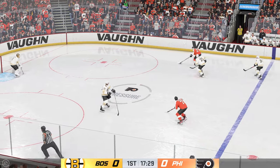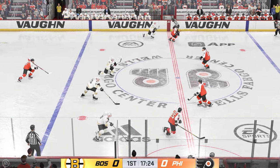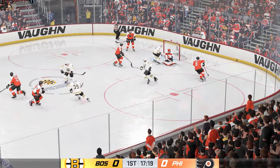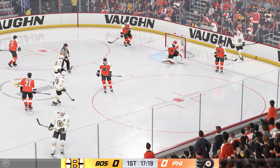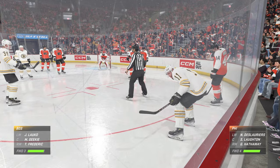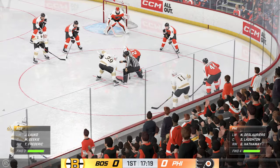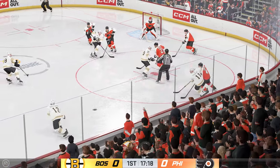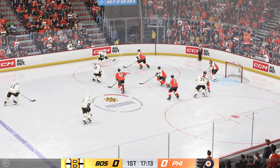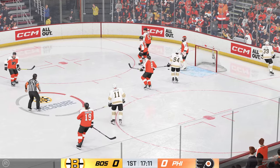The Flyers move to the offensive zone. And that pass is redirected. Boston's got a hold of the puck. Shot. And the goalie covers up for the whistle. Boston's won the draw inside the offensive zone. Now let's see what they can do with it. Picked up along the wall by Lauko. Here's a shot. And he comes up with a glove save.